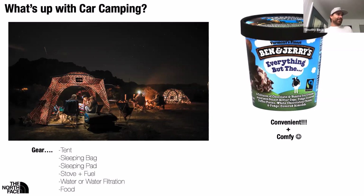When looking at the gear for camping, it's kind of the same no matter what type of camping you're doing. At its base level, you need a tent, a sleeping bag, a sleeping pad. Ensure you have a stove and fuel so you can cook, and water or water filtration, and some food. And then depending on the different types of camping that you do, you can add on different things to bring with you.